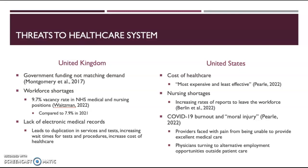So the United Kingdom and the United States both are currently struggling with those shortages of staffing and difficulty with the cost of healthcare, and would have to take different approaches to solving said issue.